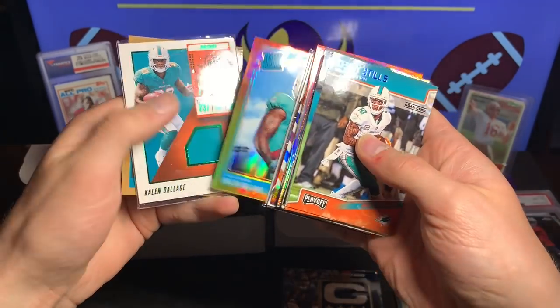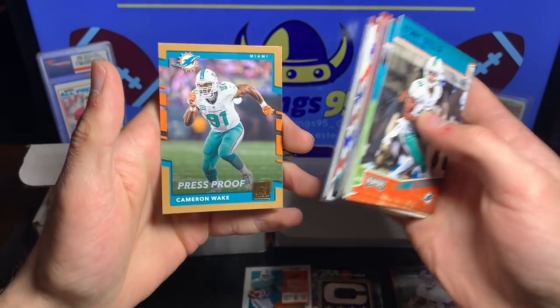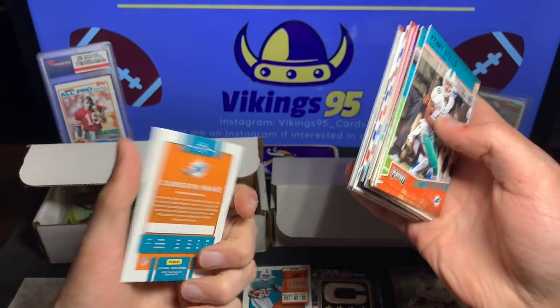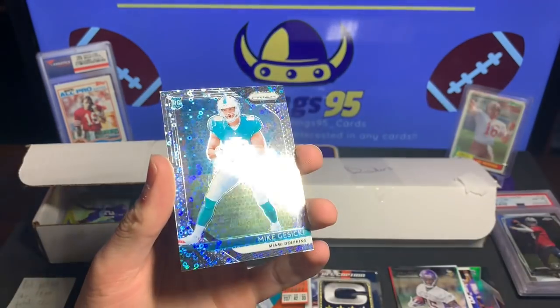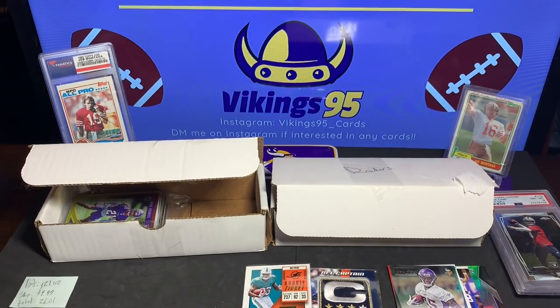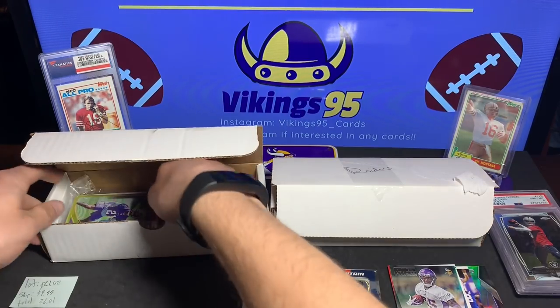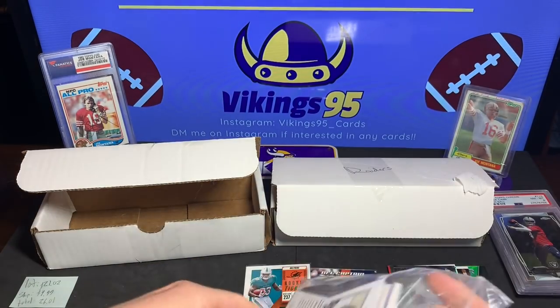Jason Taylor, Kalen Ballage. Kalen Ballage, jersey card. And a Cameron Wake press proof. So, cool little cards from the Dolphins. Like I said, you guys are going to have to let me know for this. I am not sure. I do believe I have an Alan Lazard coming in like that as well. Oh, looks like we got more Vikings.